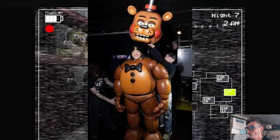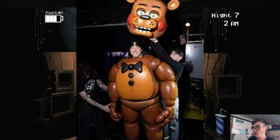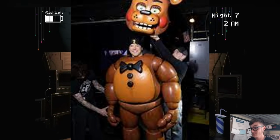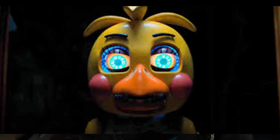And the behind-the-scenes cameras also show the full thing. Everything, the joints, the size, and the shapes, everything is one-to-one with the game design. Next, we've got Toy Chica.